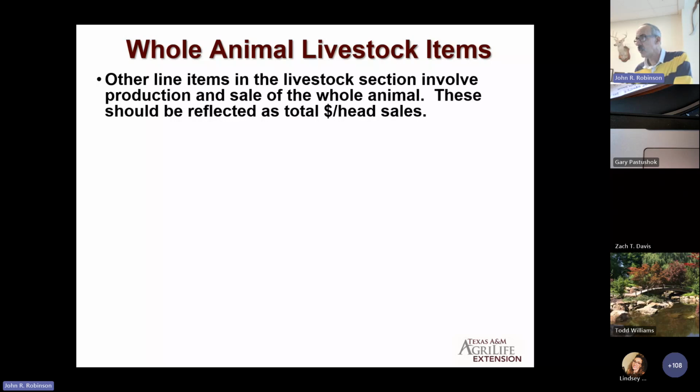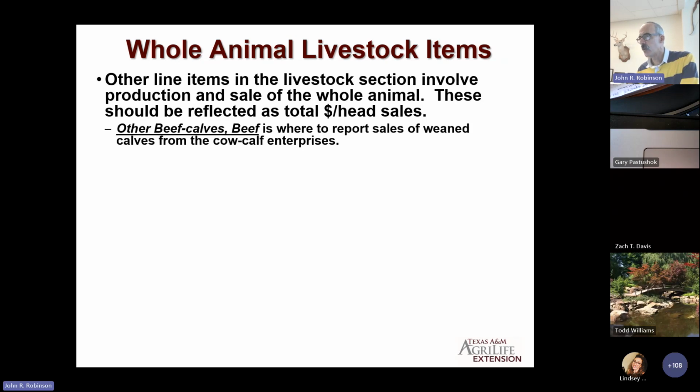The whole animal ones are a little more straightforward. We're just talking about the value of production of whole animals, either calves that are born and weaned and sold, or foals that are foaled and sold, or emus or whatever, or animals that are culled. That's an adult animal that's sold and liquidated, but it's still a per head sort of activity, per head sales.